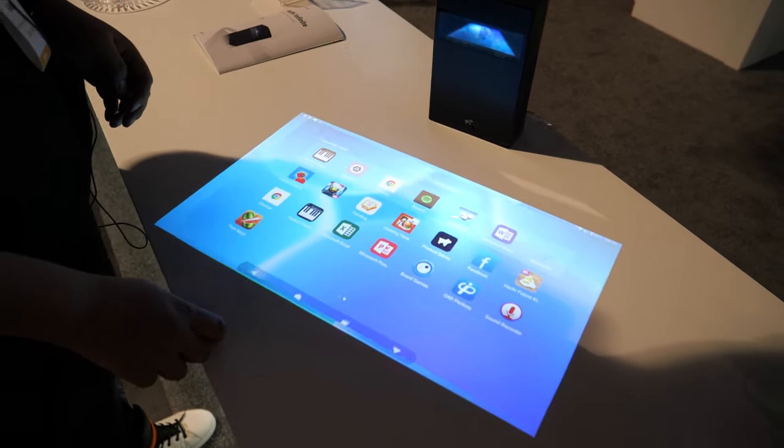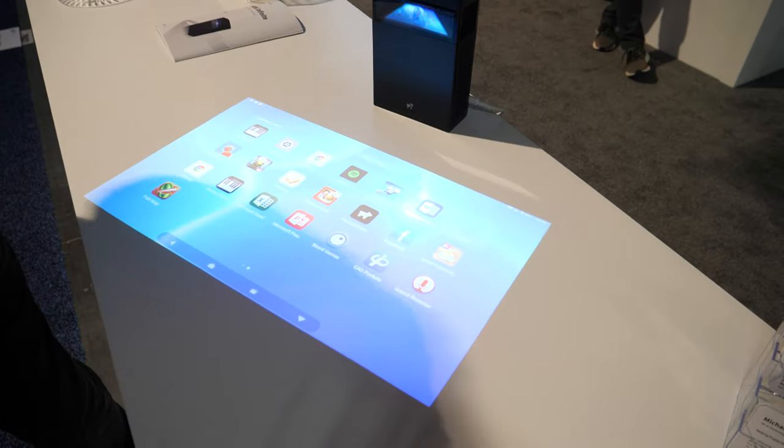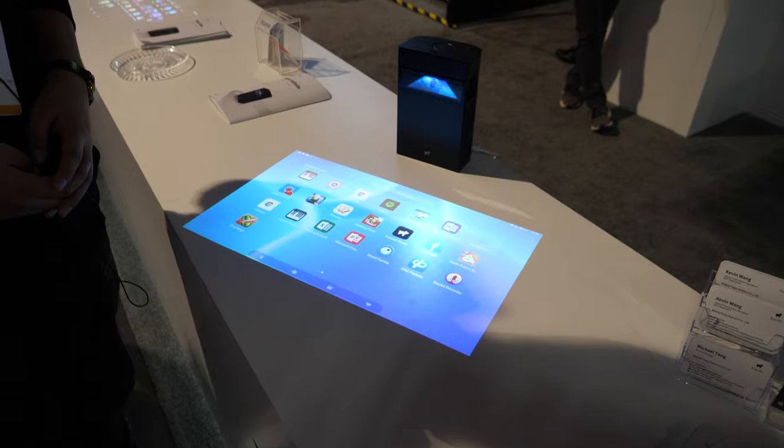So you've been selling this in China, or how are the sales in the US or Europe? Right now we're selling this in China. We're also selling this in the United States as well. People can purchase this on Amazon at $999. $999. That's right.